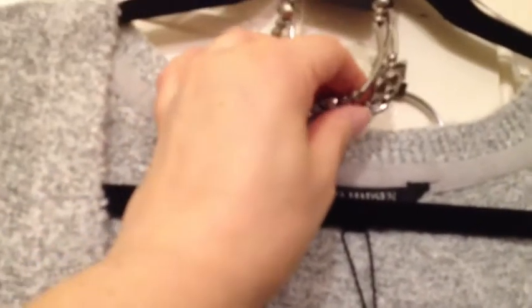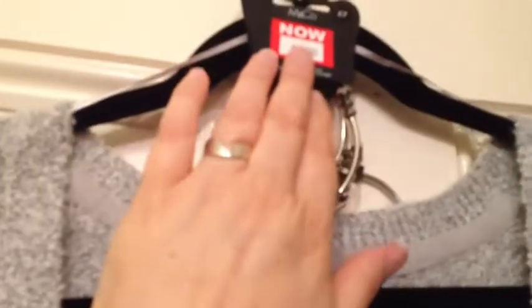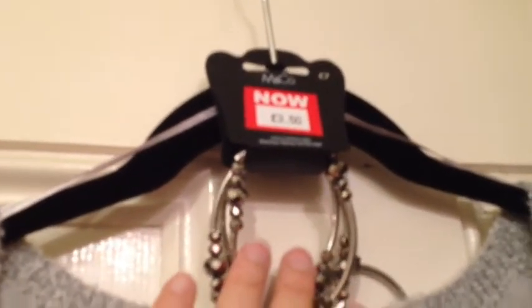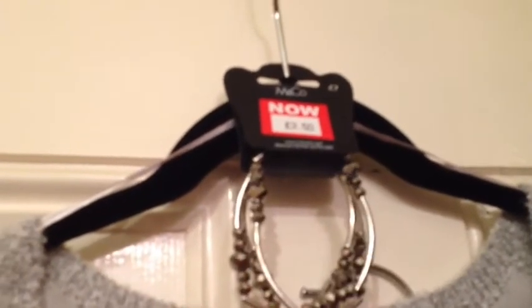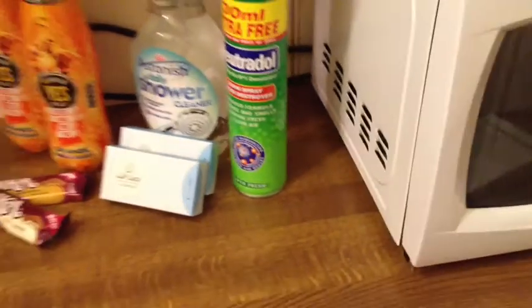I thought actually they go nice with both of these pieces of knitwear, but they'll go with most of my stuff anyway. Original price was £7, down half price to £3.50. So that was the first shop I went in. Then I went into Superdrug and got some bargains.